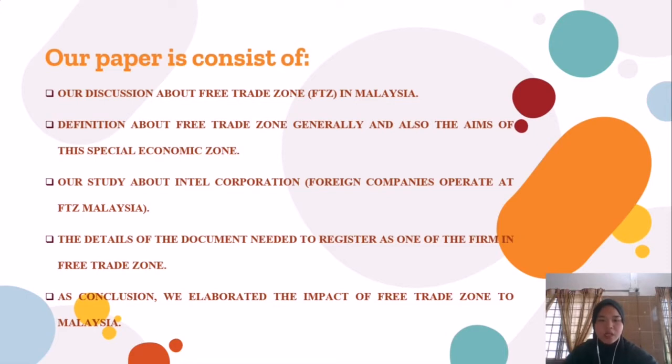We not only study the background, vision and mission, but we also analyze their location, core business and operation. The fourth one is the detail of the requirements needed to register as a firm in a free trade zone. Lastly, as a conclusion, we elaborate the impact of free trade zone on Malaysia.